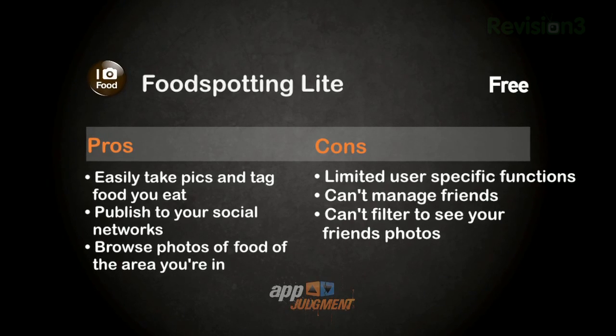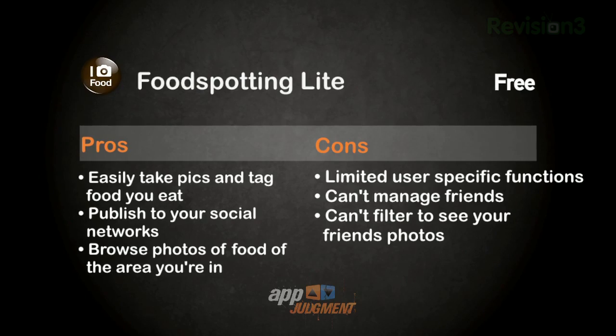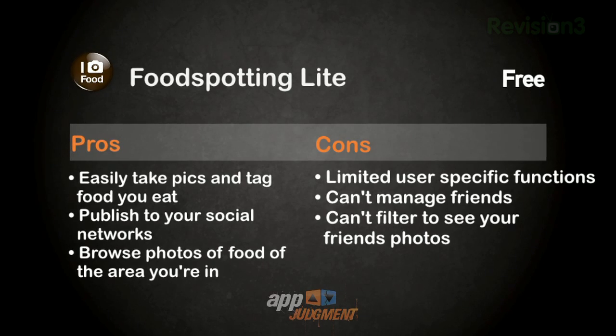You can submit photos of your food and have it associated with the location, as well as you can browse other people's food photos based on your location. It also can publish your photos to your favorite social networks. Unfortunately, the lack of friends management and social networking functions on the app is a bit of a disappointment, as well as the lack of a widget.